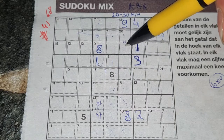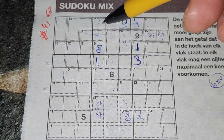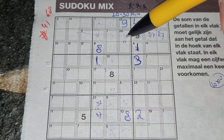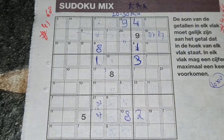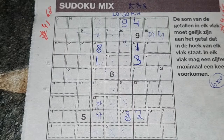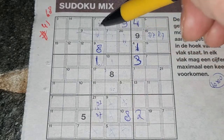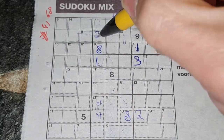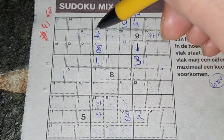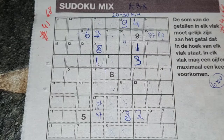These two boxes together should be 11. So 14 plus 20, 34 plus 8 is 42. That means 45 minus 42 is a 3. In the box of 9, the combination will be 6 plus 3. Okay.